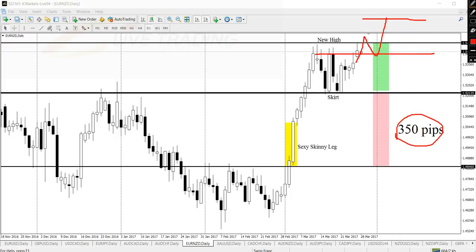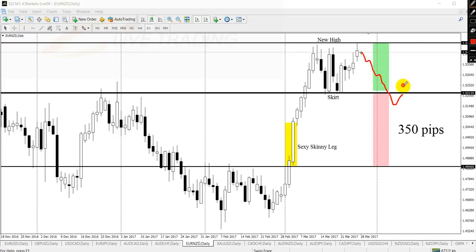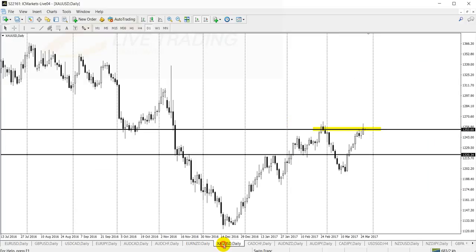Now what's happening in the market is it's just hovering here. If the market drops below here and retests, you can sell here, place a stop loss here, take profit here. This is 350 pips profit. Please focus, those are intermediate students, please focus on Euro, New Zealand dollar.